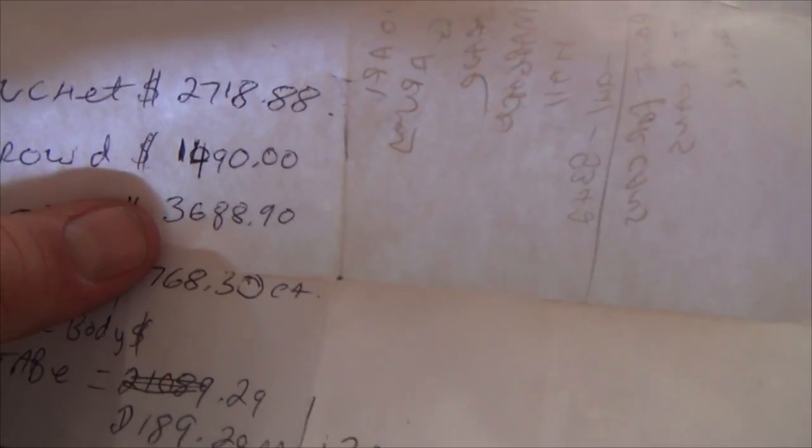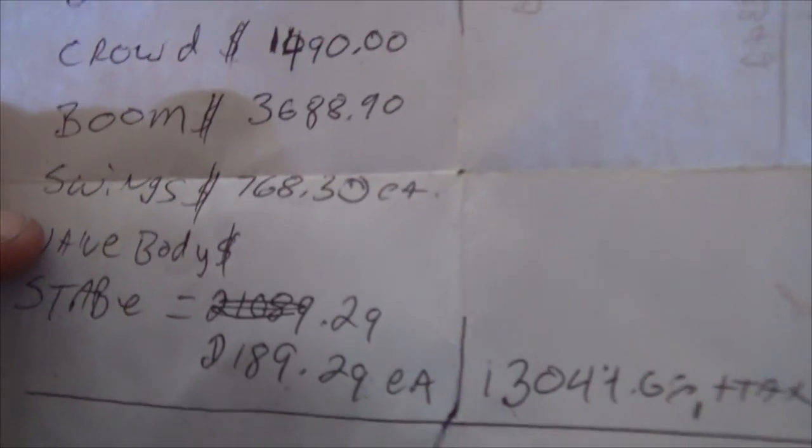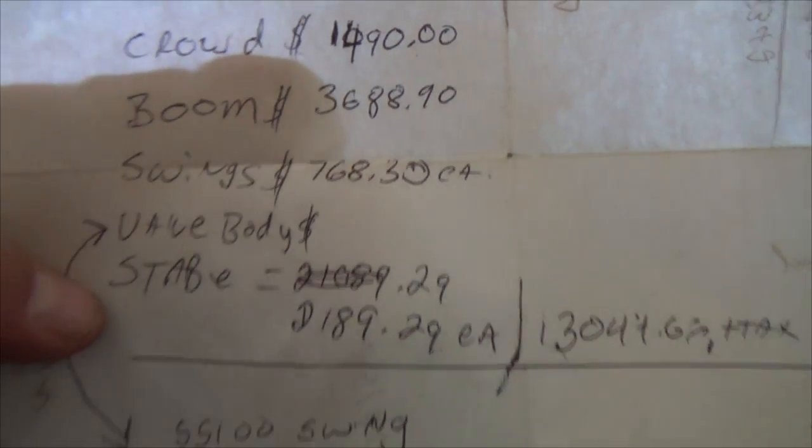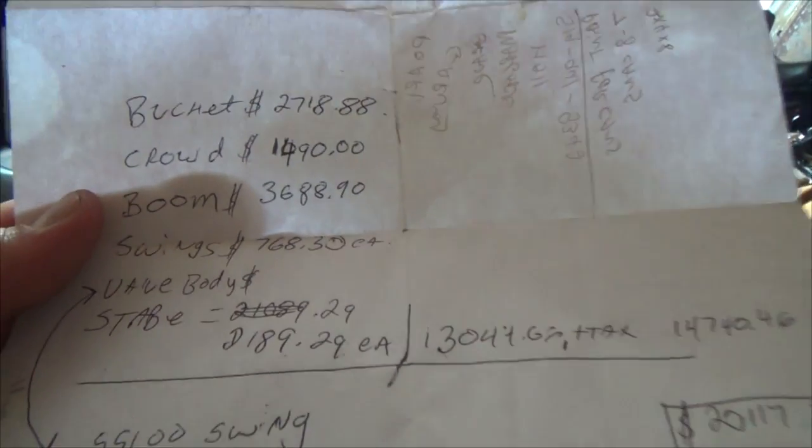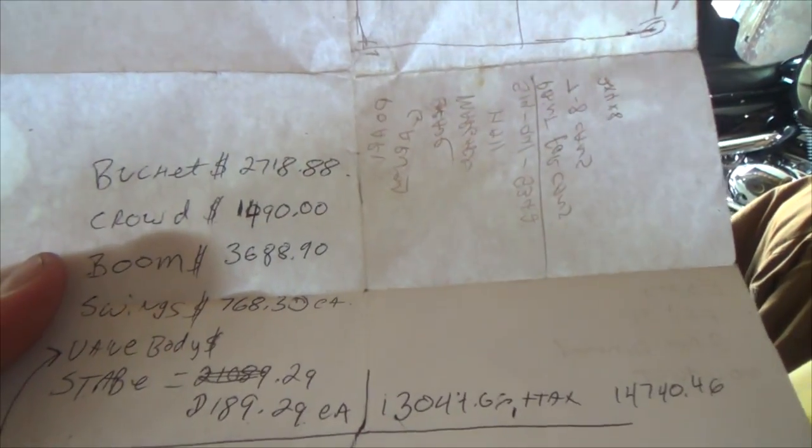Anyways, it's cheaper, but the boom cylinder, $3,688. This one here is even shorter, but it's more money. But it's a bit thicker, bigger cylinder, bigger piston, I guess. What a rip-off, eh? And the swing cylinders, they're sort of buried underneath, $768.30 a piece. And stabilizers, wow, those stabilizer ones are $2,189.29 each. I couldn't believe that. That's ridiculous, because they're even smaller again, but they're more money. Like, holy crap!